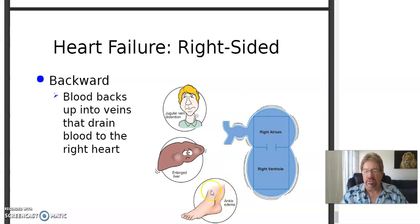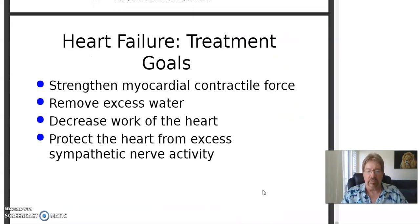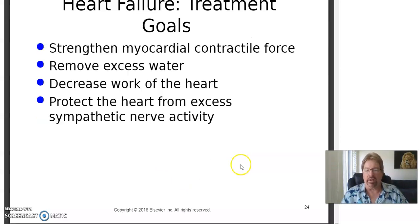It's real common, and one of the classic signs is edema of the ankles. And it's mushy. If you press on it, it takes a long time for that indentation to fade out. That's called pitting edema. Okay, heart failure treatment goals: strengthen myocardial contractile force. Remove excess water. Why? We don't want to overburden the heart. Decrease the work of the heart. That's why they also put them on Lasix and other meds to get rid of that water retention. Protect the heart from excess sympathetic nerve activity. Why? We don't want to burden this already damaged organ by cranking it up.